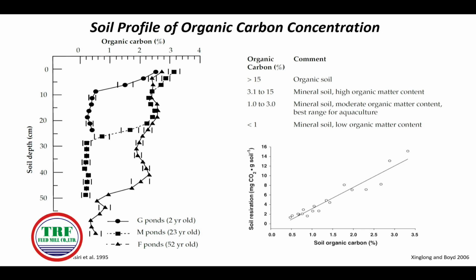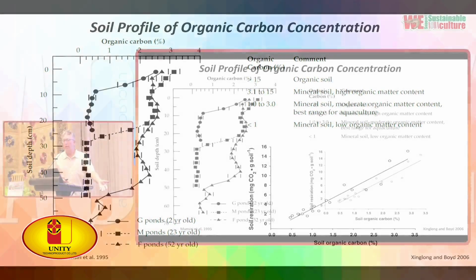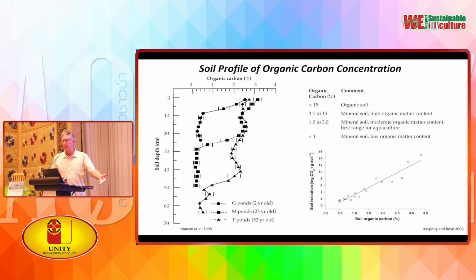But what you see, a couple things I want to point out. One is that regardless of sediment age, the organic matter concentration at the surface is not very high. Okay? So these are ponds that have been operated continuously for up to 50 years, and yet we see the organic matter concentration is about 3%. It doesn't change very much. Okay? So a lot of the organic matter that's added to the pond is decomposed.